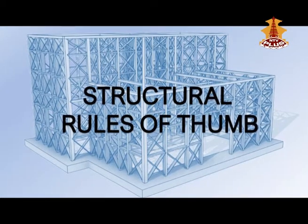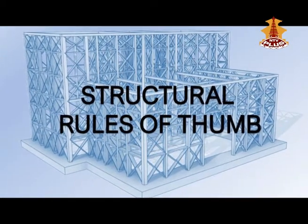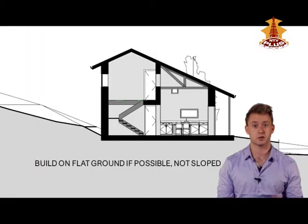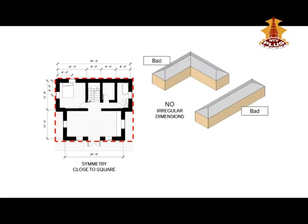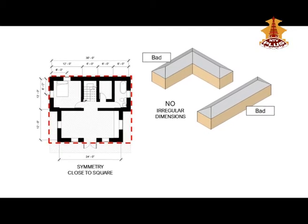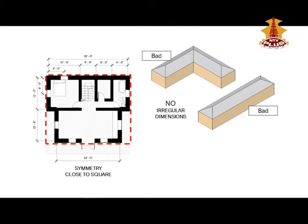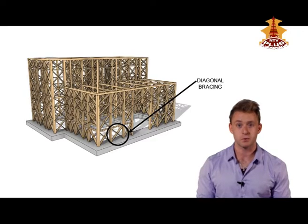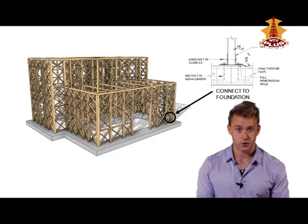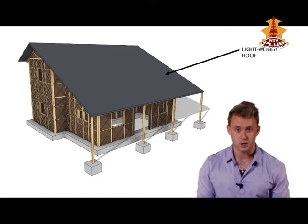Here are a few rules of thumb we followed that will help to improve the earthquake resistance of our village home design. First, we decided to place our house on flat ground because flat ground is much more stable than sloped ground. Second, we used symmetric geometry and avoided having any irregular shapes or rooms that are too long or thin. We also used diagonal timber members so that earthquake forces can be resisted, designed a proper connection for our house to its foundation, and used a lightweight roof.